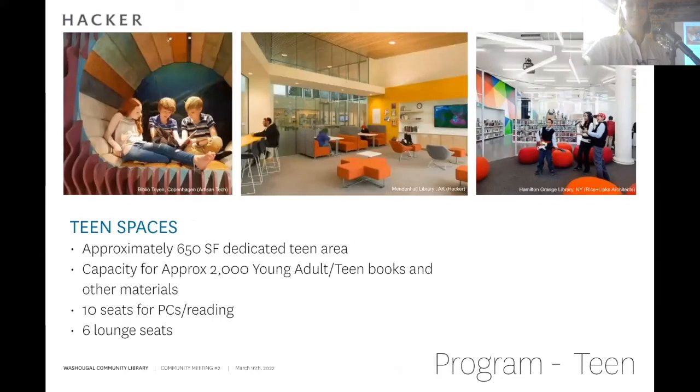Teen spaces. Currently in the program, we've allocated about 650 square feet for the teen space. And we imagine this likely being a separate room, as we've heard. Acoustically, the teens want their own space and everybody else wants the teens to have their own space as well. And so that's something that you'll notice in all of the concepts that Amelie walks through.